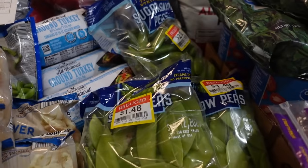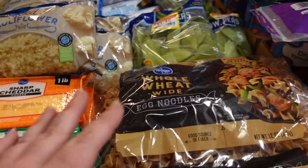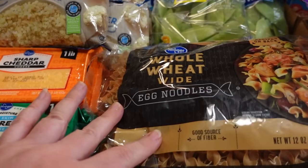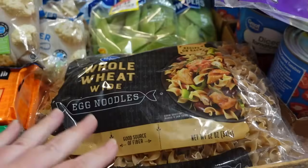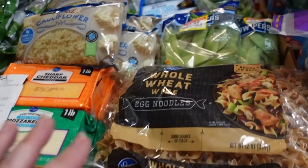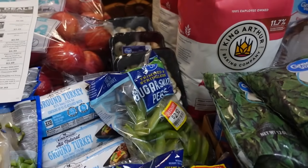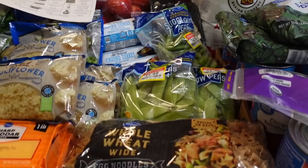So the only other item that I did get at Kroger is the whole wheat egg noodles. I actually got 2 bags of these. This is what we are now using for our beef stroganoff, which also uses a lot of mushrooms. We might have beef stroganoff here soon too.